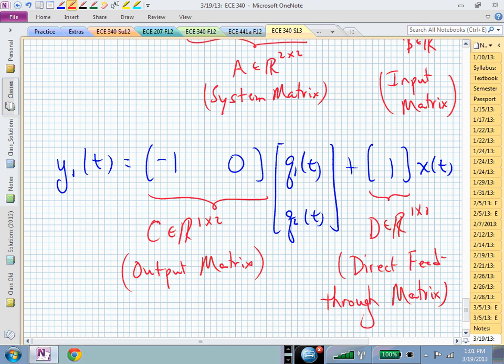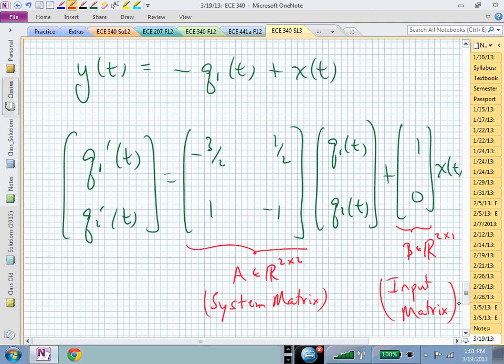We now have a system that we can play with. One thing, if you're into linear algebra, you could compute the eigenvalues of this system matrix, and those are actually the poles of your system. And what do you know about the poles of your system? Where have you seen those before?